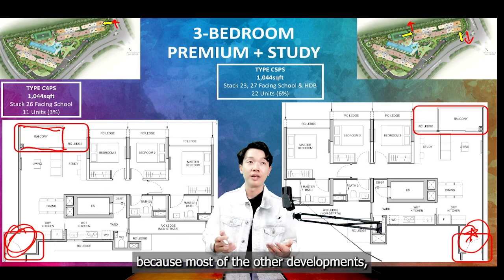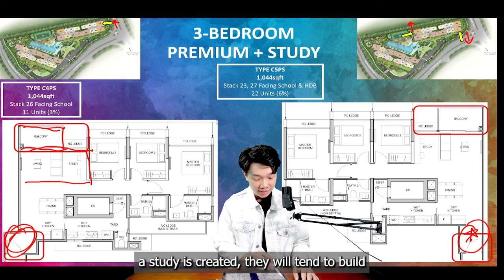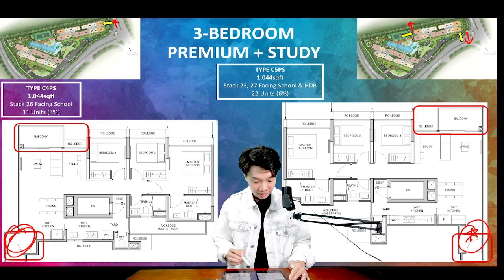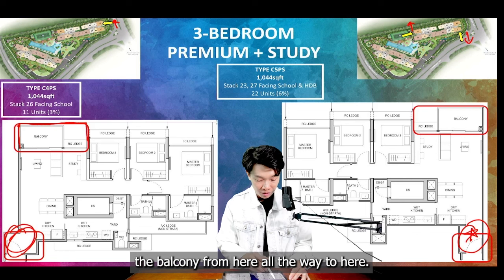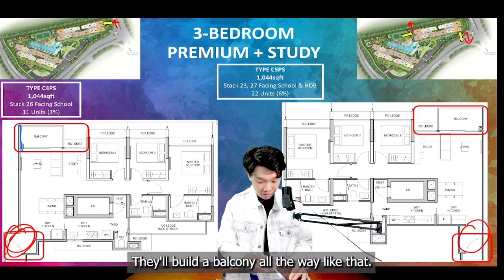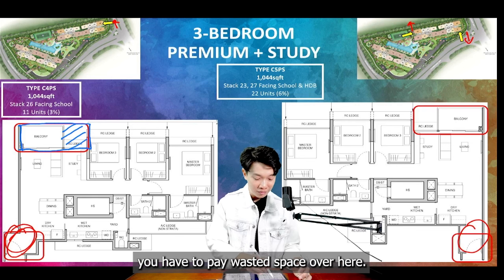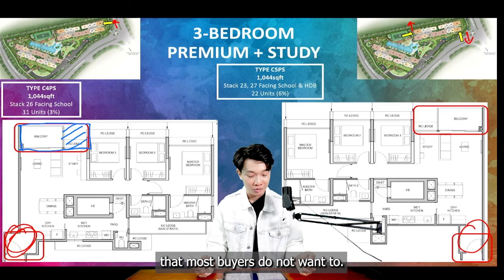Because most of the other developments, when they build this kind of landscape layout, where the living and, in this case, the study is created, they would tend to build the balcony from here all the way to here. Okay, maybe I use another different color. They'll build the balcony all the way like that. So what this means to you is that you have to pay for wasted space over here, and that's something that most buyers do not want to.